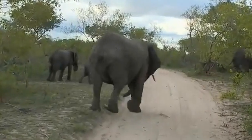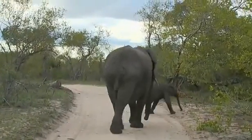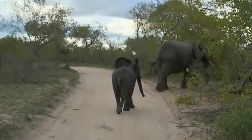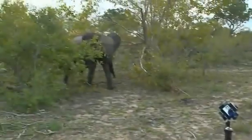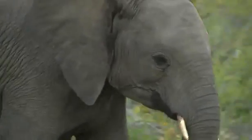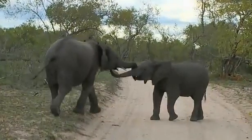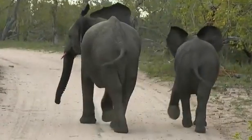They're slowly moving through the bush, feeding as they go, which is a constant thing for elephants. Being so big, they really do need to feed a lot. Here we go. Hello, mister. The ears out. So that behavior from young animals isn't so... Oh, there we go, middle of the road. There's going to be a bit of playfulness. Yes, little boys, a bit of rough and tumble. Boys will be boys.